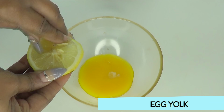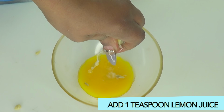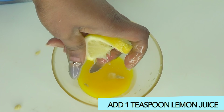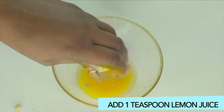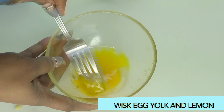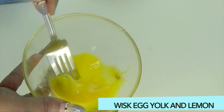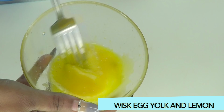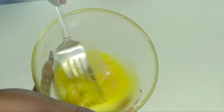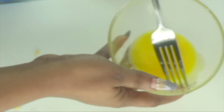I'm going to get rid of the seeds from our lemon. Whoops. And we're just going to squeeze some lemon juice in. About a teaspoon of lemon juice. Squeeze it in the egg yolk. And we're going to whisk this. That's ready. We're going to put this aside.